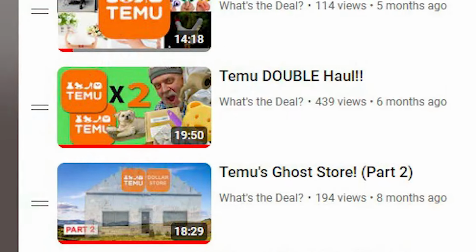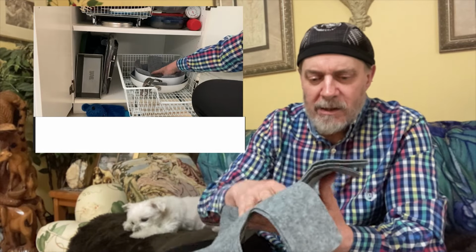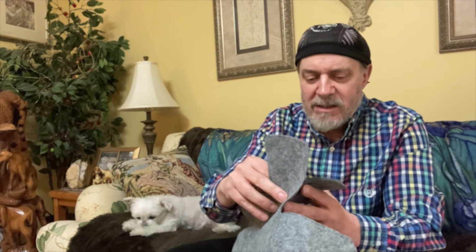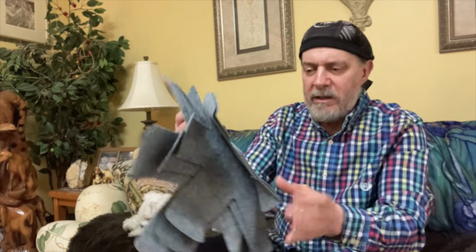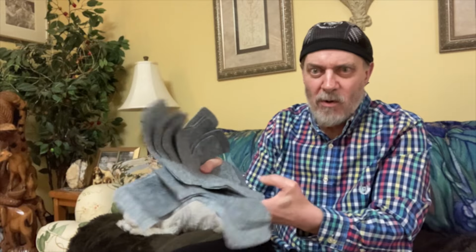At number 10, here's what I said at the time. I've wanted these for a long time. They're felt separators for your pots or your pans, because I tend to scrape up my no-stick pans by putting another pan on top of it and then totally destroyed it. So with this order, I got 6 of them in 3 different sizes. So really, I don't see how I could go wrong.